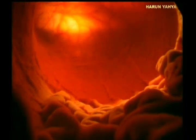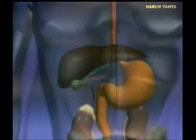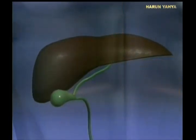Fats, for example, are difficult to digest because they are large molecules and are not soluble in water. For that reason, fat digestion takes place in the small intestine rather than in the mouth and in the stomach. Two organs, the pancreas and the liver, enter the picture at this stage.